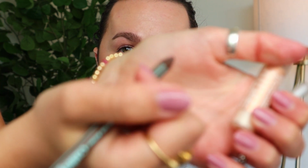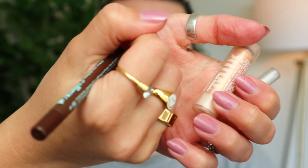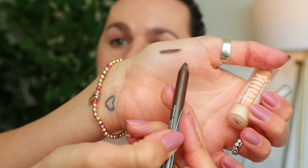Okay, so we're gonna do something on Kevin that I love to do as a little quick update to an everyday look, which is taking a brown liner. This one is from the brand Cali Ray and it's in the shade Secret Spot, and you just smudge it out along the lash line and it gives you just a little bit of definition without being like, oh, does she have anything on her eyes? You know what I mean?